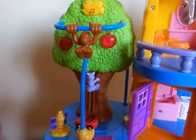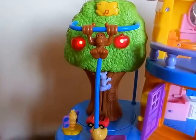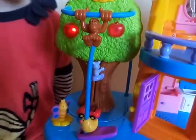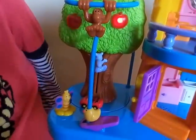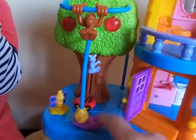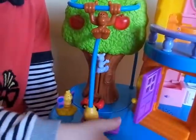What else is here, Milena? Press the bird. Press the bird. Okay, you can hear again music. And flashing lights on the apples. Okay. Now, let's press it. You can see also it produces sound. Some bird. Yeah.